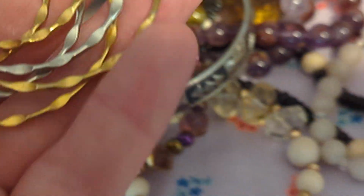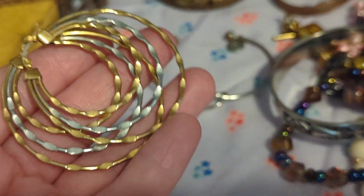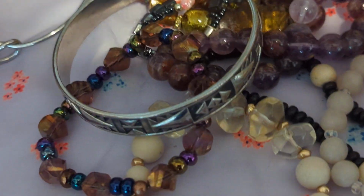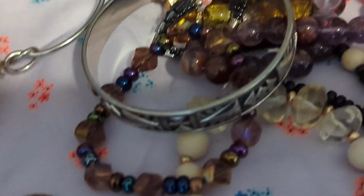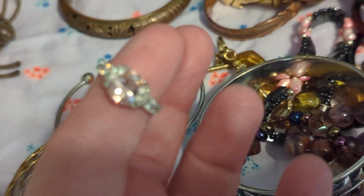These earrings are to die for. These brass and silver tone hoops. They're so cool. I don't know who makes those, but I love them. Then just a couple of rings that I thought were cute. This is pure costume. This one is sterling. I think it's probably pink topaz in there.